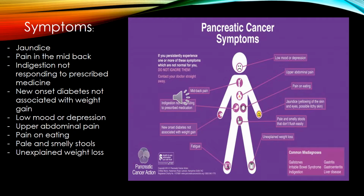It's definitely important to keep note of some of these symptoms, because a lot of the misdiagnoses that come from these symptoms are found to be gallstones, irritable bowel syndrome, indigestion, gastritis, gastroenteritis, and liver disease.